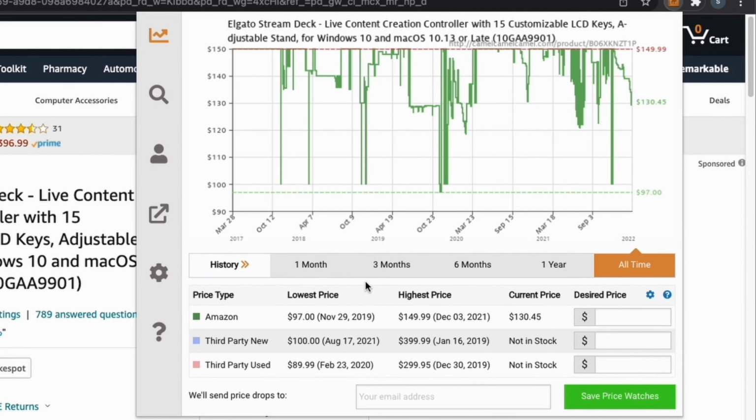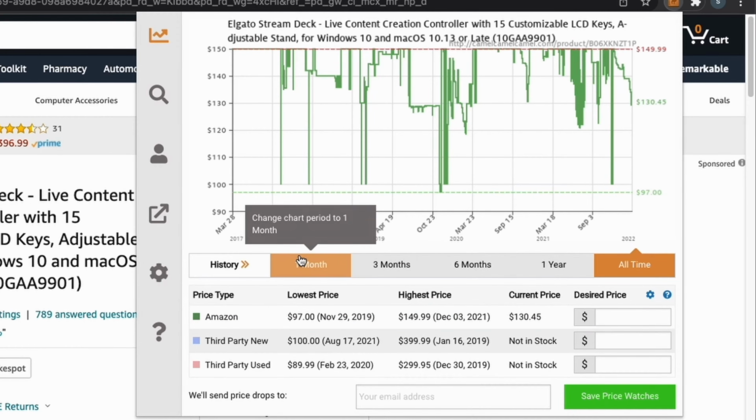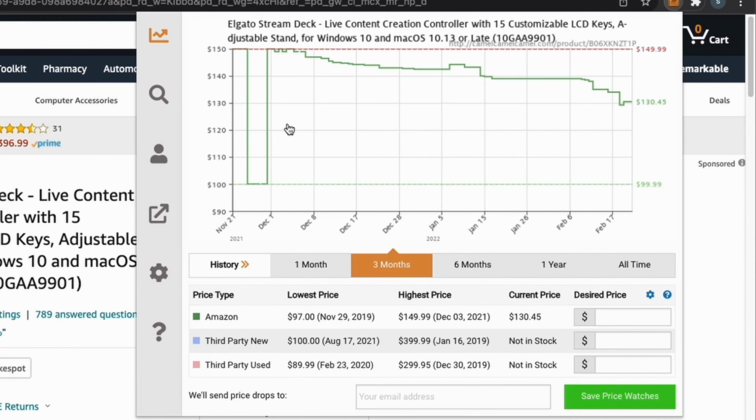So we can see here, it hovers quite a lot actually. So we have the lowest price at $100 and the highest price at $150. And you can see the price fluctuations by month or 3 months. And you can make a choice based on it. So based on a 3-month chart, you can see here we had a little sale here, which I can only assume is Black Friday on that year. But then it's been relatively stable at the $130 mark.